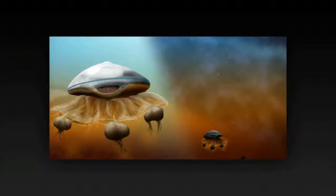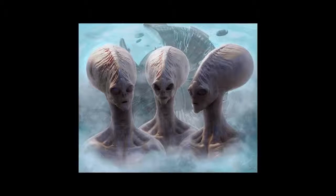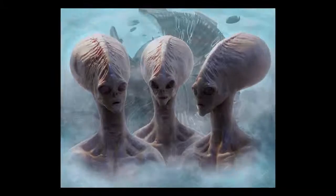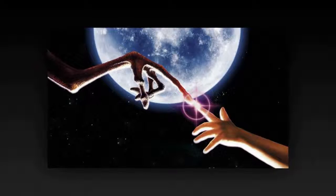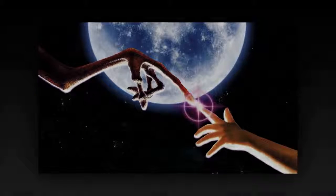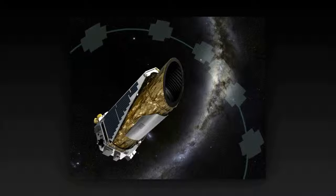NASA predicts alien life will be found within 20 years. In the words of Matt Mountain, director at the Space Telescope Science Institute in Baltimore, imagine the moment when the world wakes up, and the human race realizes that its long loneliness in time and space may be over. It's within our grasp to pull off a discovery that will change the world forever.